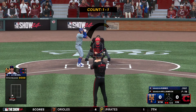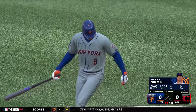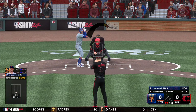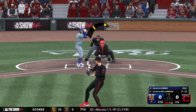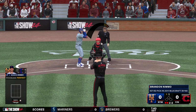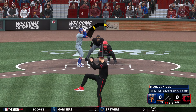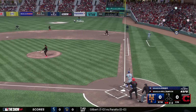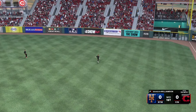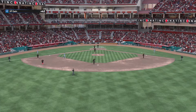And next for the Mets, Brandon Nimmo. And a breaking ball drops in for a strike. He's a bad ball hitter, so even if you get him to chase pitches outside the zone, he still might beat you. Not an easy out by any means. Next offering down low and in the dirt. That to right. Fraley pulls it down and he makes the catch.